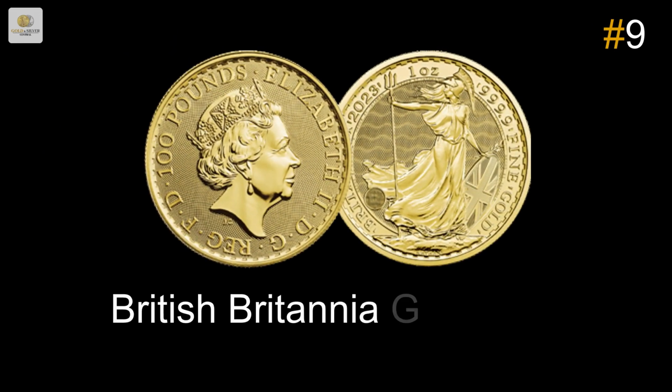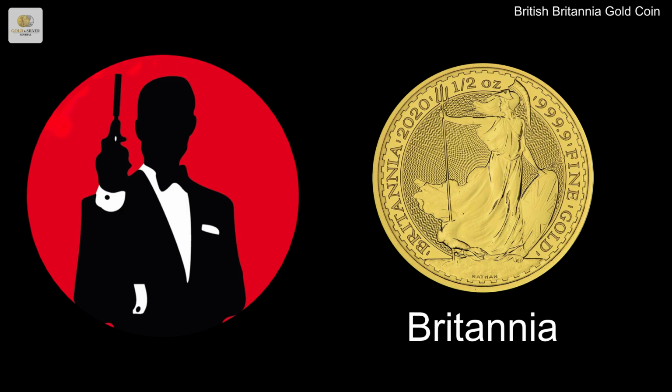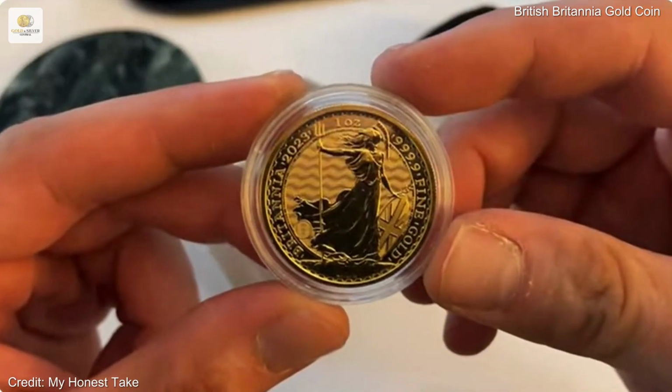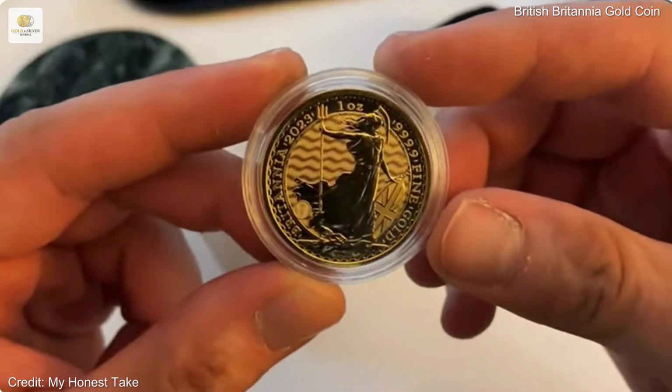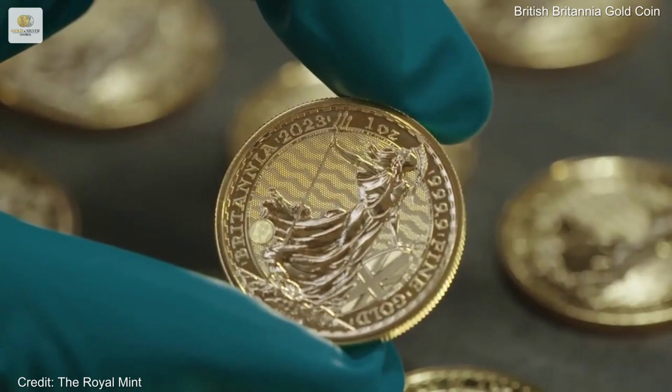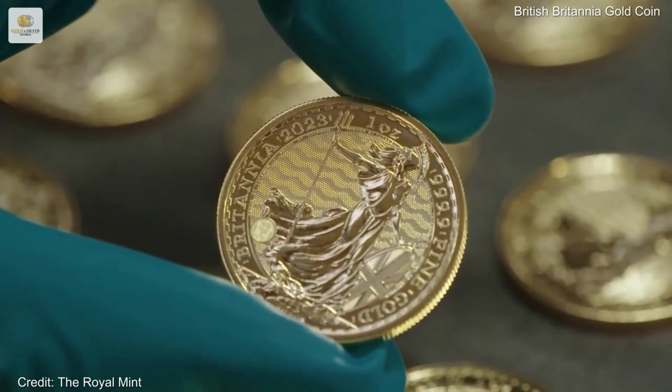Number 9. British Britannia gold coin. Think of it as the James Bond of gold coins: classic, sophisticated, and oh so British. Front and center, there's Britannia, the ultimate British icon, all fierce and graceful. With her flowing gown, her epic trident, and her shield combo, she's the kind of guardian of the nation. You can tell just by looking at her that she's seen things, been through stuff, and is still standing tall. That resolute look in her eyes, that's Britain holding strong through thick and thin.